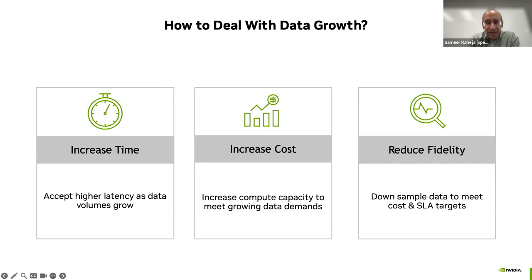Alternatively, we can reduce the fidelity of our data processing. For example, when preparing data models for processing or for training, we can sample data. We can use smart algorithms like HyperLogLog or hash sampling algorithms to be smart about sampling data. But this can save costs but reduce accuracy.